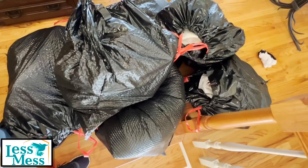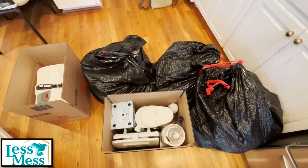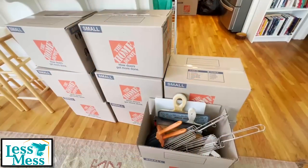This pile of trash bags is from the linen closet to go to donation. And this pile of trash bags is from the pantry in the kitchen. The boxes will go to the garage.